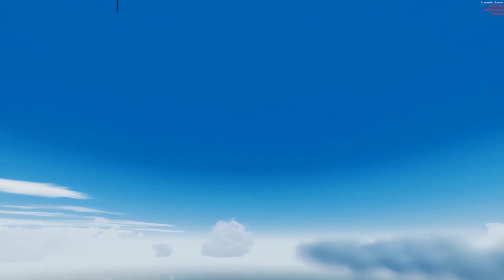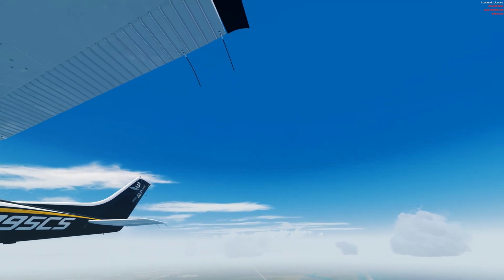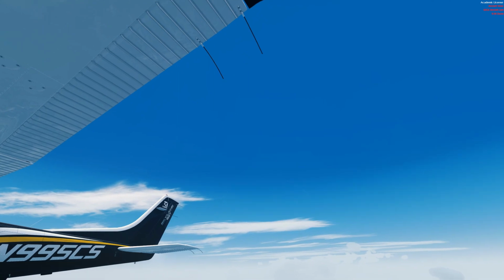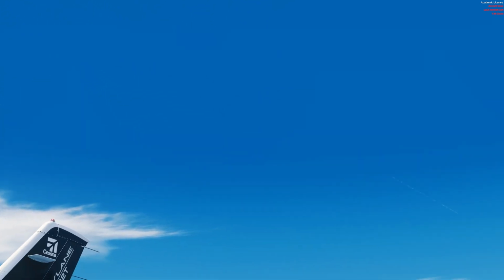Jacksonville approach. 5317 is at 11,300, descending 8,000. Air Shuttle 5317, Jacksonville approach, roger, altimeter 3001.